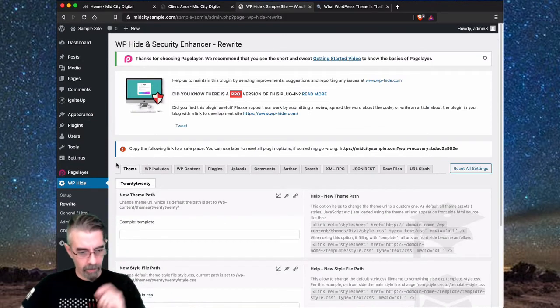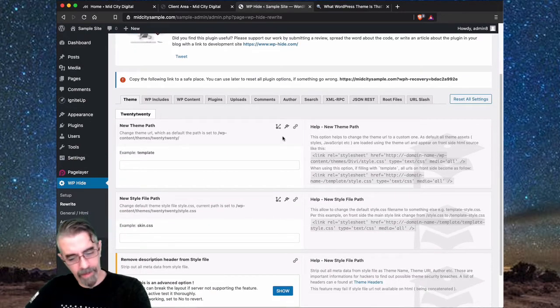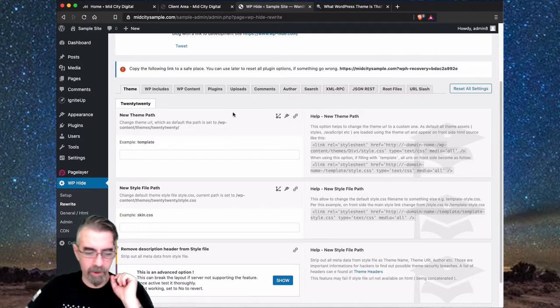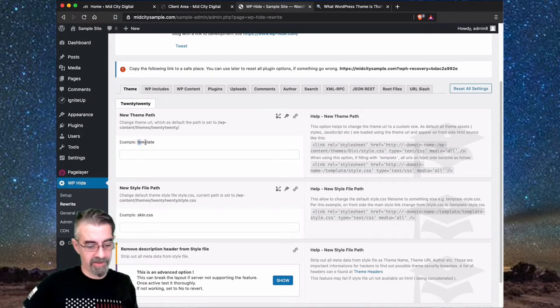This is where you want to start with the rewriting of everything on your site. There's a lot to this. I'm not going to go through every single one of these, but look at all this stuff you can hide. You can hide everything about the theme, the includes path, your WP content, your plugins themselves, and the uploads folder. Every time you add a new image on one of your pages or on a post, it goes into your uploads folder in WordPress, the default uploads folder. Comments, author, search, all this stuff. Some of these you can take your time and play with. A lot of these aren't going to be quite as vital straight up front as these right here. So you're going to start with these. And this example of template, that's a good place to start.